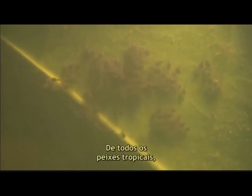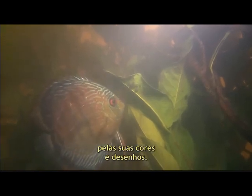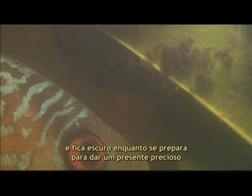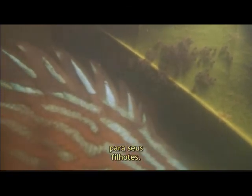Of all tropical fish, discus are among the most beautiful and highly prized because of their rich colors and patterns. But during spawning, their bodies lose the rich pattern and become darker as they prepare to give their offspring a precious gift.